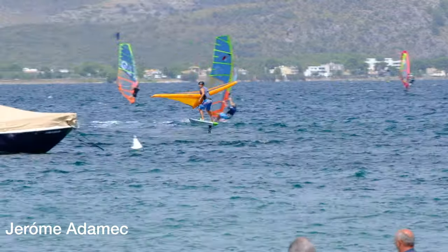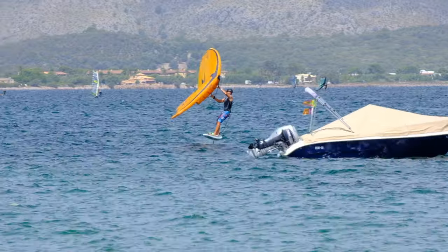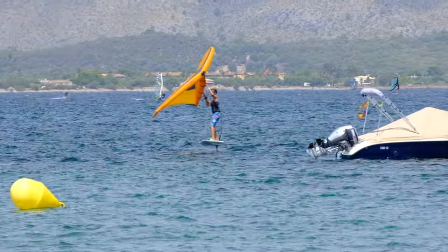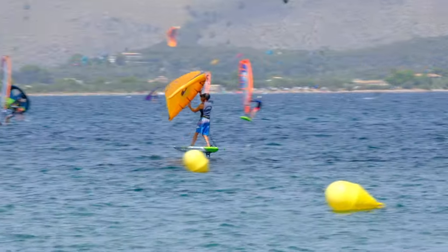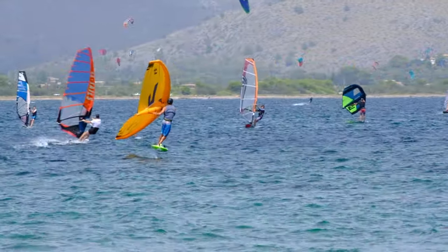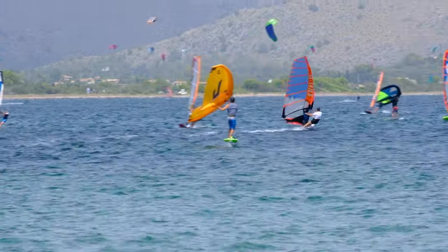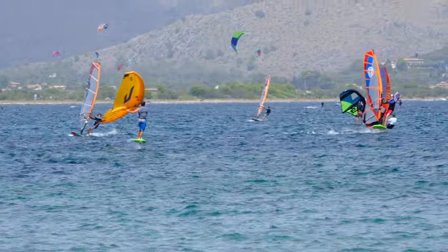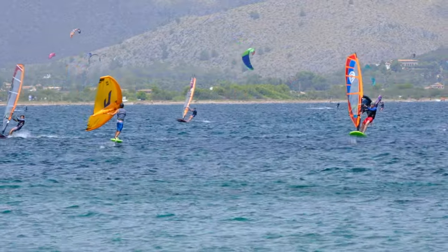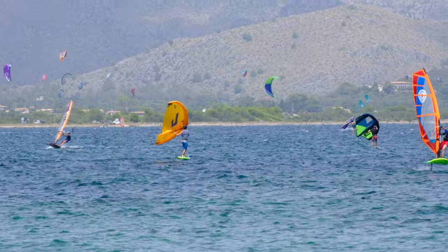It doesn't look like a wave, but it's probably a little wave, and he's just pumping, taking the wing out of the game, and just riding really, really nicely. So as I said before, he's got a really good level, so he makes things look really easy. And that's what we all are looking for: to make things easy, to have a good level, to enjoy this fantastic sport of wing foiling, and the freedom you get when you finally get that board out of the water.